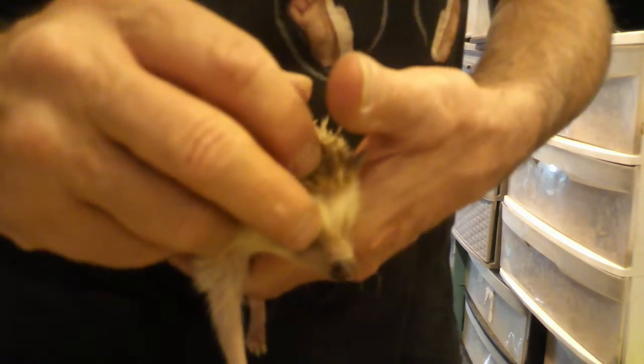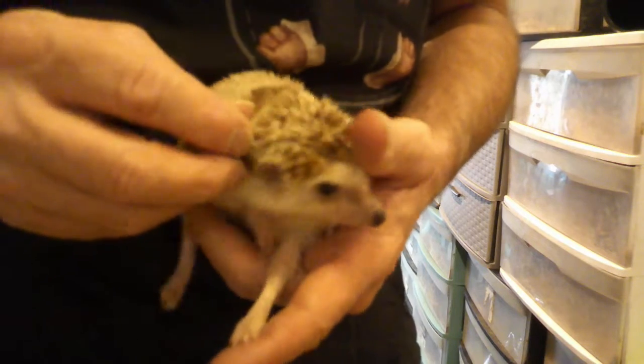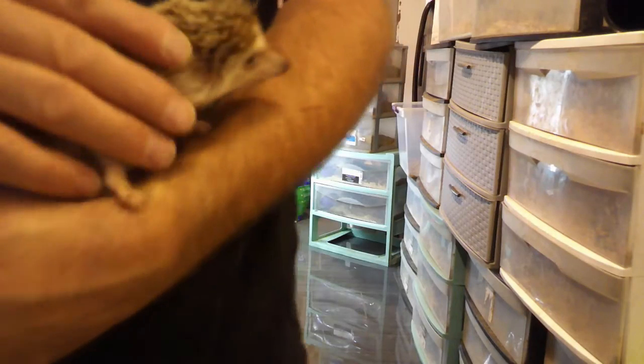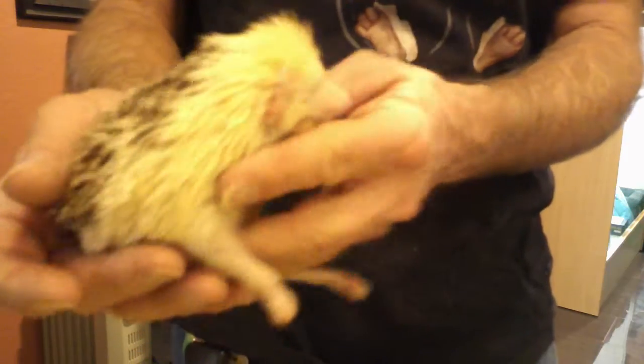I'm looking for the same pattern of new adult quills. There's maybe a few. So that's why I'm thinking 4 to 5 months. Okay, she weighs in at how many grams?